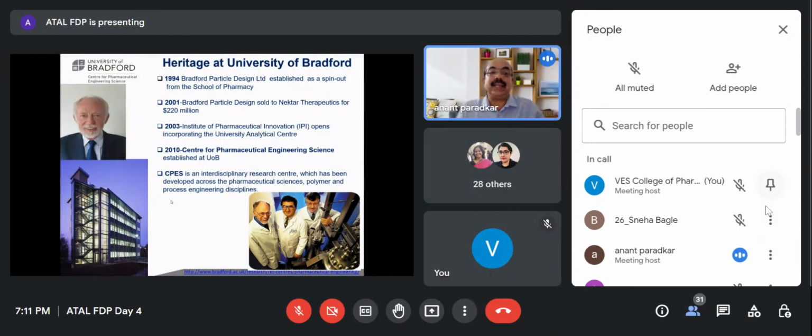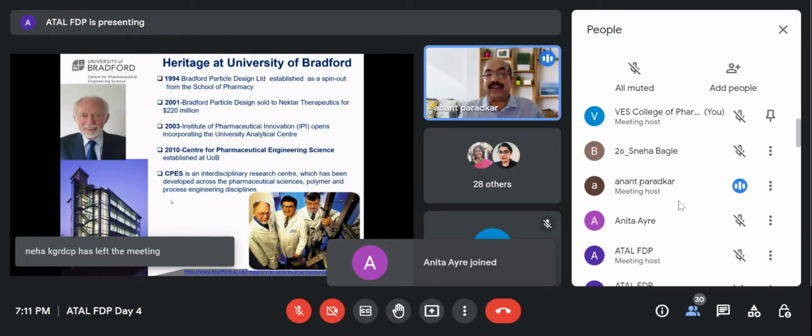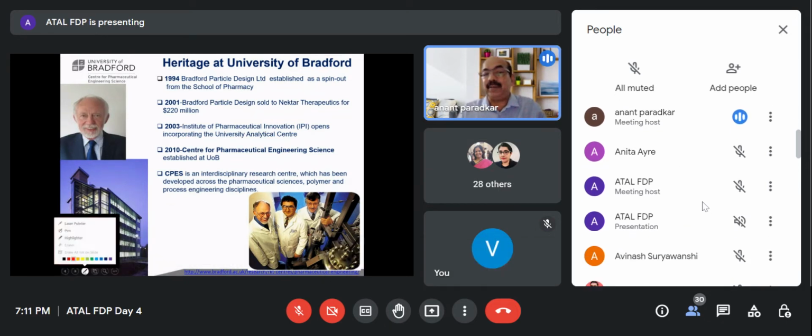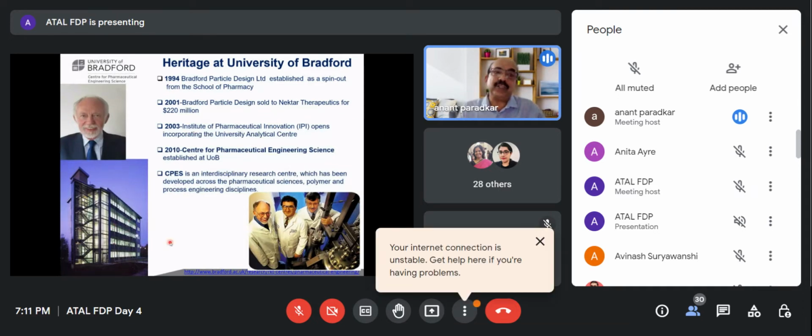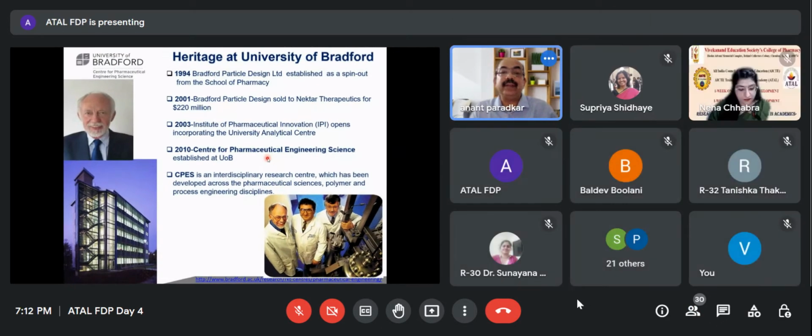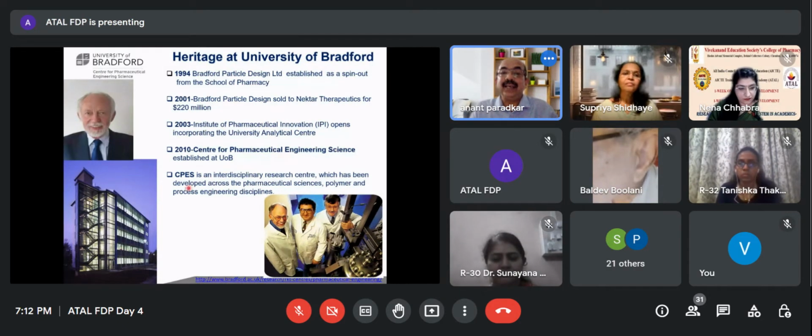And then he established the building which you can see here. This building, called at that time the Institute of Pharmaceutical Innovations, was established in 2003, and I had a chance to visit here in 2005 and again in 2007 for 1 year on a government fellowship, on a Royal Society fellowship. And I worked there in 2007. I will explain what work I did at that time. Professor York was very kind, and the university was very kind to appoint me as a professor there. In 2010, the university provided me the opportunity to lead the Center for Pharmaceutical Engineering Science.